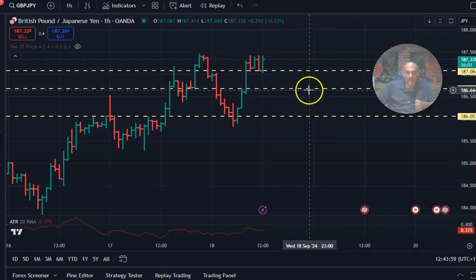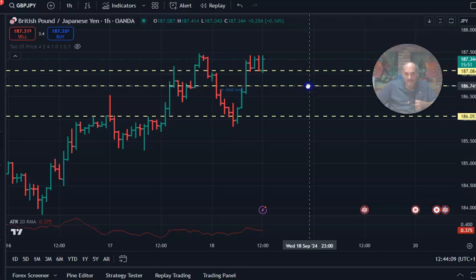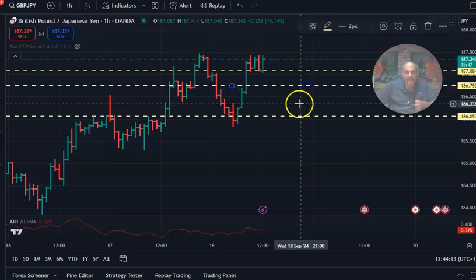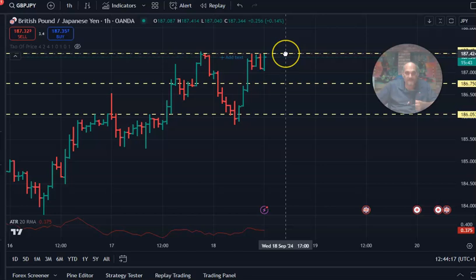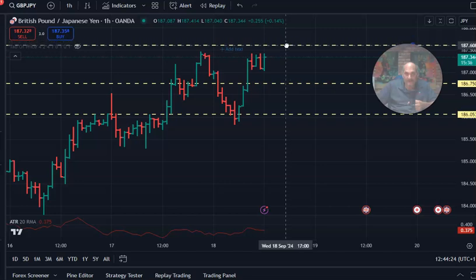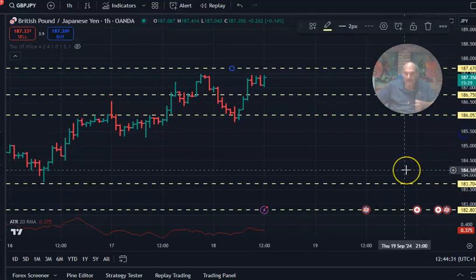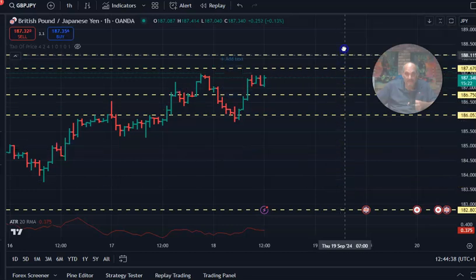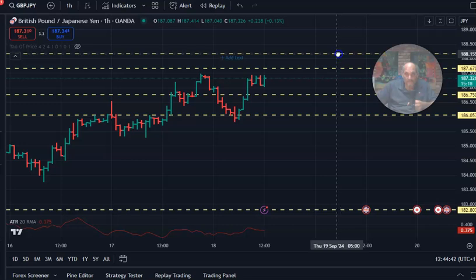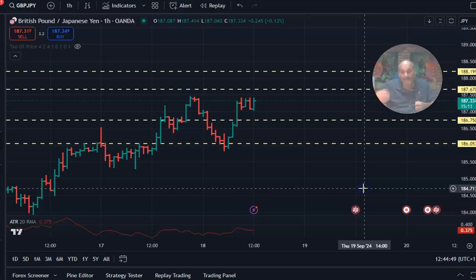Okay, so sterling yen needs to hold above today 186.70 to continue showing strength. Let's go 75, that's fine. 186.75. There is resistance at 187.67, and then we have another resistance point at 188.19. So let's just move this one up. Now, if we could get through 188.19, the next level is 188.85.